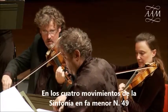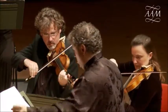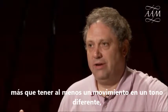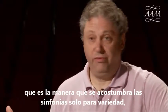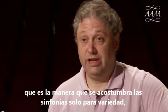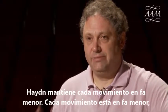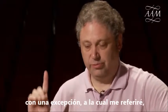In the four movements of the F minor Symphony number 49, he sets himself a very strange task. Rather than having at least one movement with a different key, which is often the way that symphonies would go, certainly later on, just for total variety, Haydn keeps every movement in F minor. Every movement is in F minor, with one bit of exception which I'll come to.